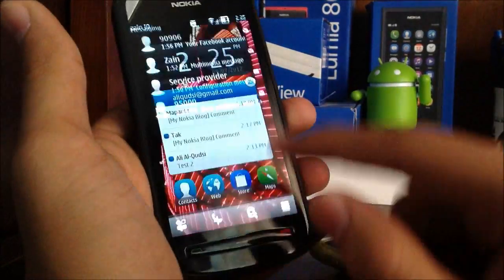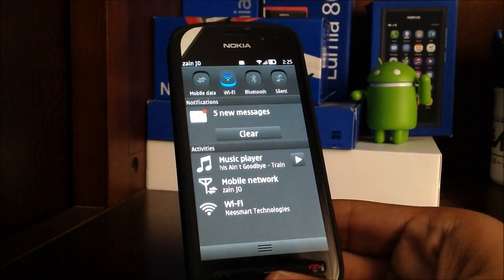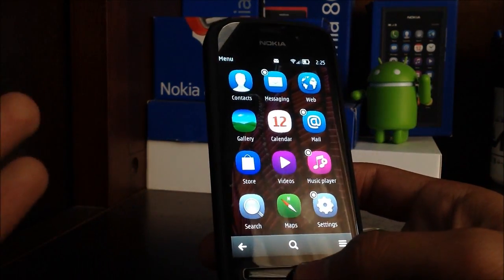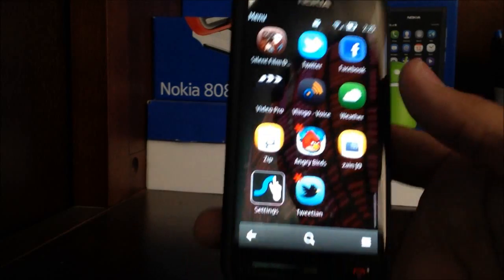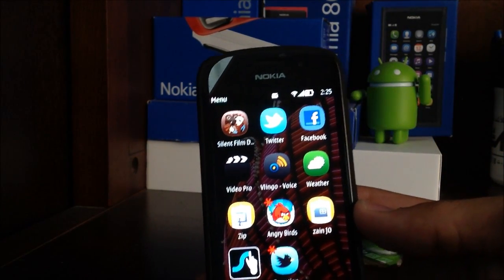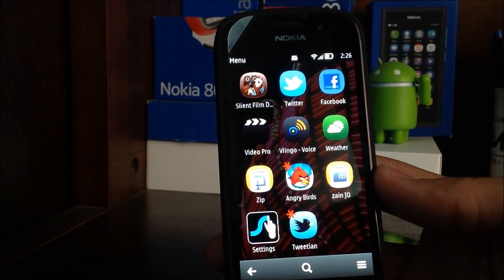So that's pretty cool. Some cool features that we touched on for Belle Feature Pack 2. New music player with new drop-down widget, the new lock screen, the new keyboard, which is pretty amazing, the new gallery, the new applications, and I'm sure there's a lot more that we haven't uncovered yet. I've only been playing around with this for 30 minutes, but I wanted to share it with you guys first. So if you guys spot anything, be sure to tell us.